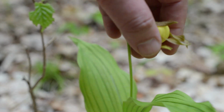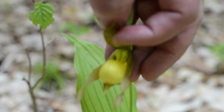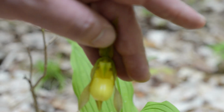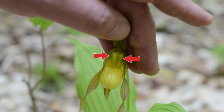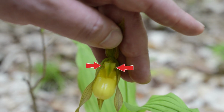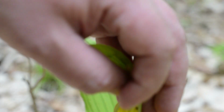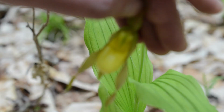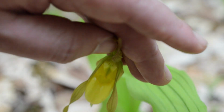These curly doodads, these are the petals. And here's that dorsal sepal. Peel that dorsal sepal back, and then you get an idea of what the anatomy looks like. Same thing going on here: two stamens on either side of that column, ovary in the back, staminode in the front, and a pouch that, unlike the famous pink lady slipper, Cypripedium acaule, is not cleft, just a single hole at the top.